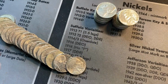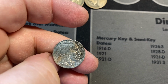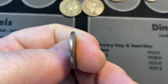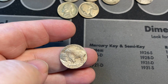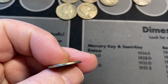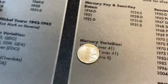Hey, collectors, we're going through roll 35, and look at this strange nickel. Now, I know it's supposed to be a Buffalo nickel. 1920. It doesn't feel real. I mean, this has either been sandblasted, or someone, look at the seam. Someone may have tried casting a Buffalo nickel here. All right, well, I have a magnet.